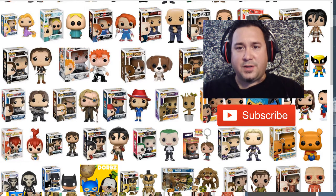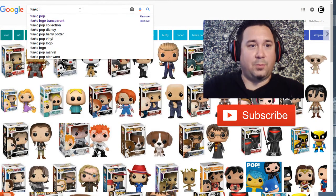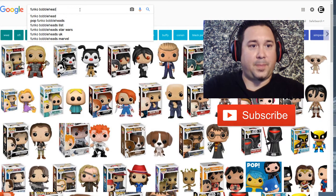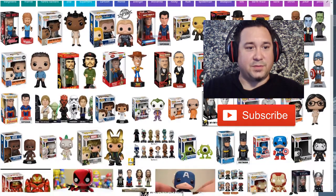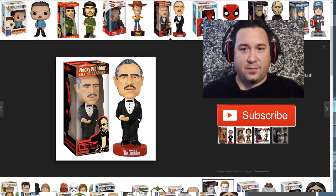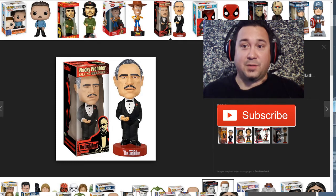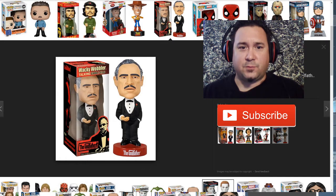Funko started in 1998, and they were first known for bobbleheads. We can actually show you something like that real quick. We'll go Funko bobbleheads. And I bet you some of the newer stuff is going to come out first. Okay, so this kind of stuff right here is what they started out with. From 1998 to 2005, they were heavy into bobbleheads, and you can still find that kind of stuff out and about. There are some employee exclusives, but we're not going to talk about that.